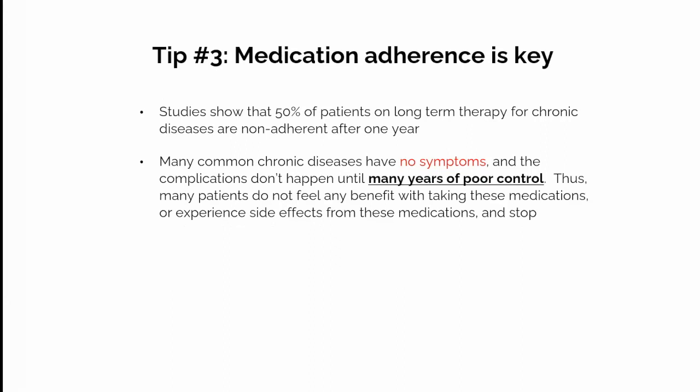Now, the thing is, with many common chronic diseases, there are no symptoms. So you can't really feel that your blood pressure is high, or you can't really feel that you have high cholesterol, or you don't really feel that your blood sugar is a bit higher than normal. And the complications of these don't happen until many years of poor control. And so a lot of people don't feel any better when taking these medications. They actually might feel worse because they're experiencing some side effects.